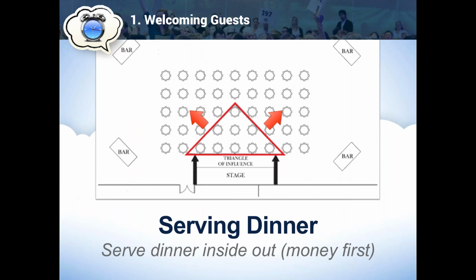Now remember that triangle of influence. Let's go ahead to the next slide, please. The triangle of influence. We want to serve the money first. And what that means is we're going to serve it inside out. We're going to start serving the people in that front row within that triangle and work our way out.